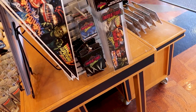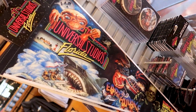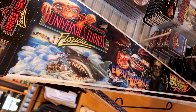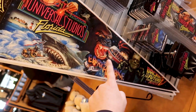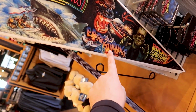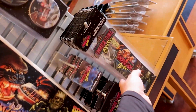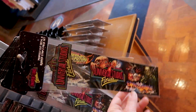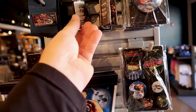Stopped into the Universal store, but this is the stuff that I love a lot. So this Universal Studios pennant is so cool because you have Jaws, E.T., Confrontation, Frankenstein. Oh, I forgot about Earthquake, which is the area where Fast and Furious is. Then you have this as a bumper sticker. Cool koozie. A button set. It's a cool keychain.